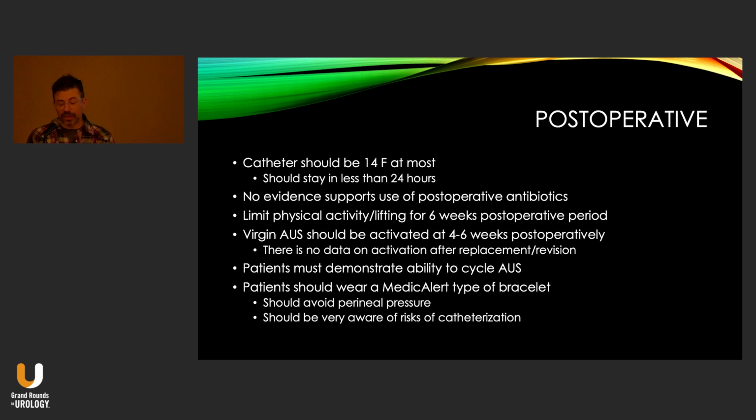Limit physical activity and lifting for about 6 weeks afterwards. Virgin AUSs are typically activated at about 4 to 6 weeks afterwards. There's really no data whatsoever on when you should reactivate these in revisions. I do it depending on the situation, but typically 6 weeks is still the case. The patient should wear a MediAlert bracelet and should avoid perineal pressure and be very aware of the risks of catheterization.